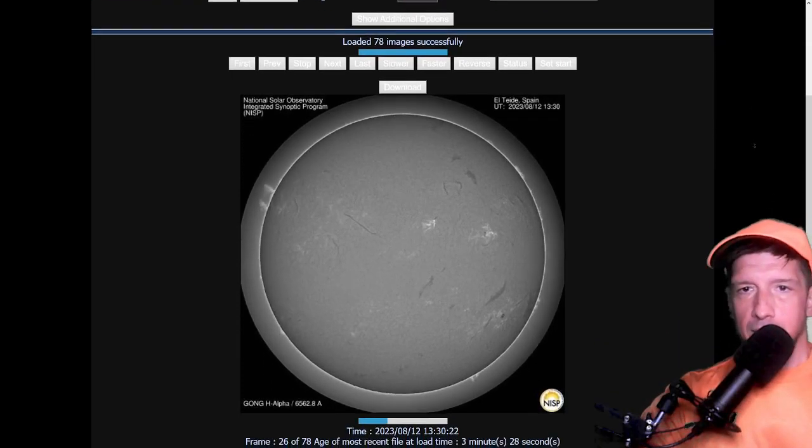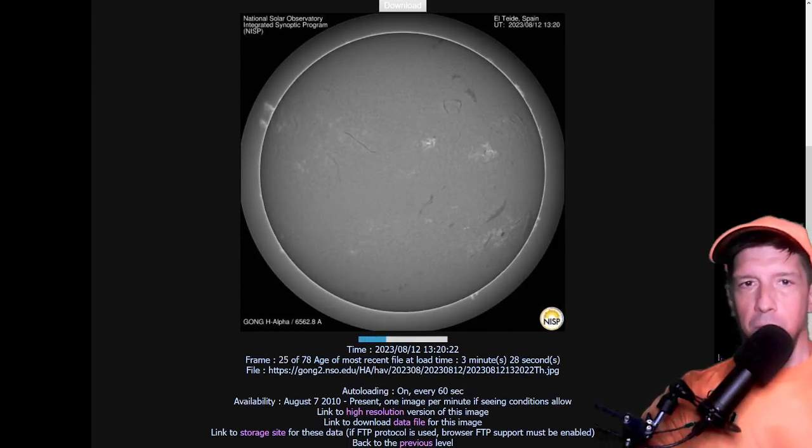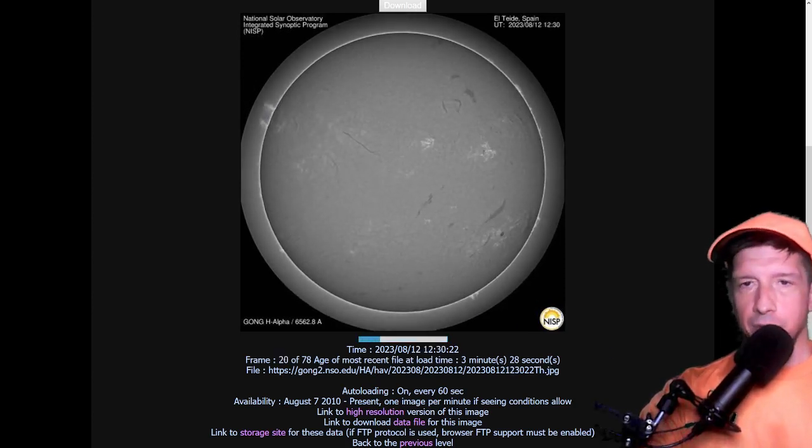Here's the same imagery, but in grayscale, and it actually shows the edge of the solar disk, so it does show prominences. So another huge prominence up here as well. So possibly another active region rising there.